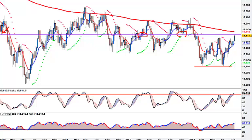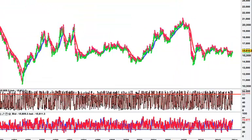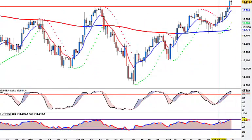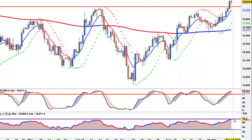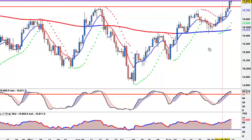So this is a key area, this 158. Stochastics even on the weekly is high, and on the daily it's higher still. Okay, so RSI is high, and I've got real problems with my charts today. I'll apologise, but yeah, we're looking at red RSI up there.